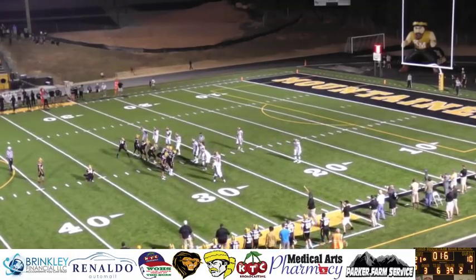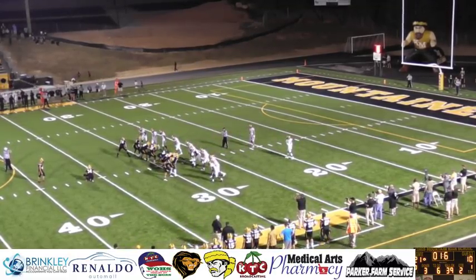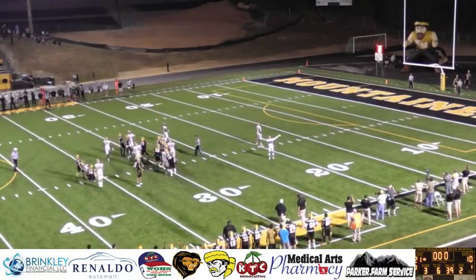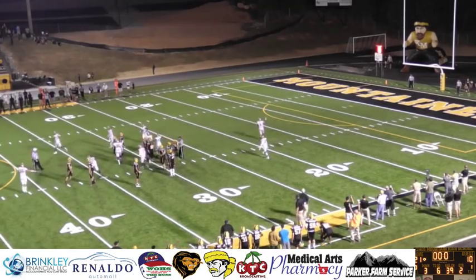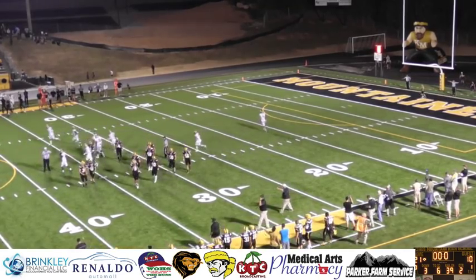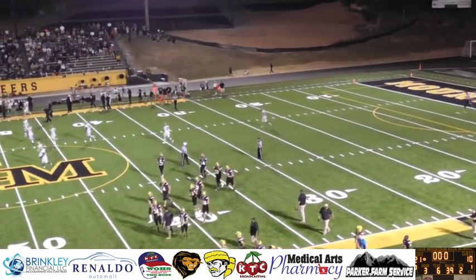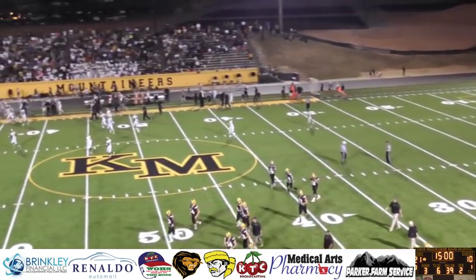All right, here's Browning, 46-yard field goal attempt, which should be the last play of the half, and it's got maybe just not quite enough juice as it falls short. And at halftime, Kings Mountain 21, Shelby 10. We'll take a 3-minute break, and we'll be back with our halftime show.